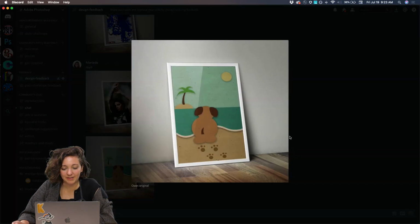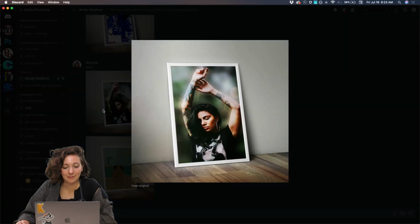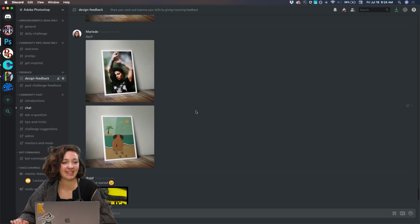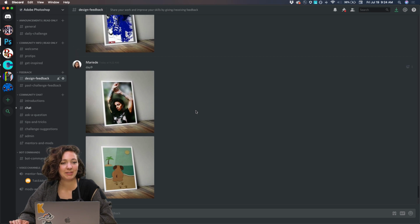People are posting their posters. This is the paper cut one. This is from day 1. Janessa says, I like challenge 2. I can easily get carried away with the layers. Awesome. Emily says, I learned a lot. I enjoy these challenges. I'm so glad.